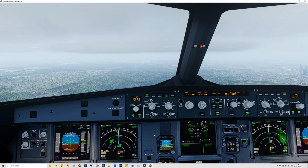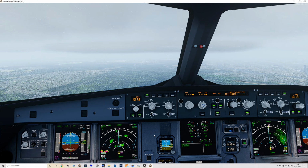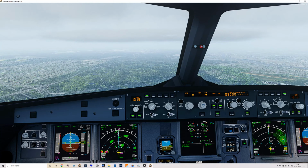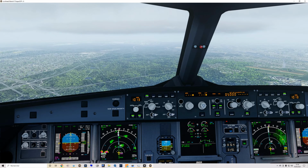Flaps 2. Speed checked. Radio altimeter alive. Flaps 2. Gear down. Gear down.